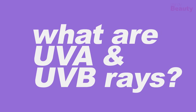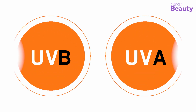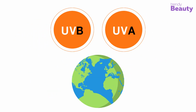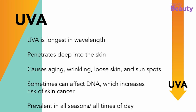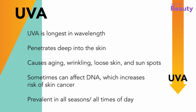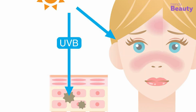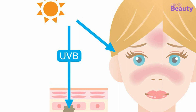First of all, what are UVA and UVB rays? There are two types of ultraviolet rays that reach the Earth's surface. One is ultraviolet A, or UVA, which causes premature aging of skin and plays a role in the appearance of wrinkles. Another one is ultraviolet B, which is responsible for causing sunburn.